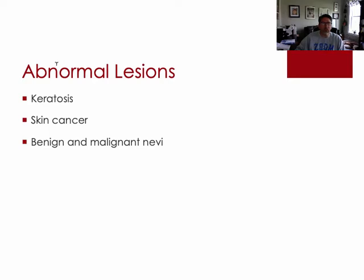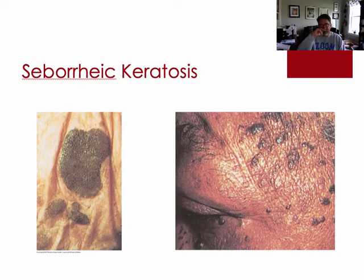Other abnormal lesions to keep an eye on are keratoses. Look out for skin cancer. You know about all that stuff, right? So here are some other images to look at. This is seborrheic keratosis. We also refer to it as Seb-K, right? Seb-K is just easier to say. That's the way the cool people say it.